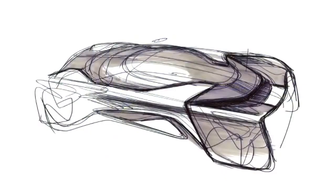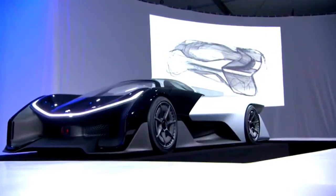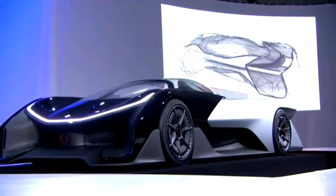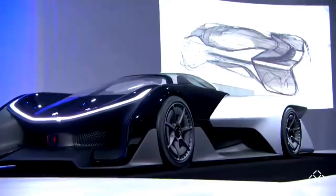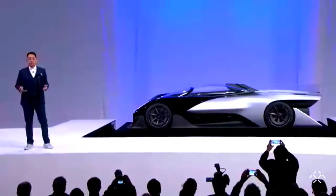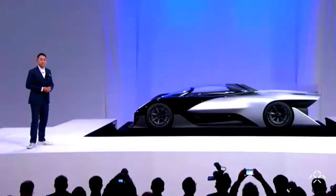And it was a high-performance electric dream car. And Nick said, you know, we could put that on our platform right now. So as you can see, we took that challenge to heart. Of course, ideas are easy, but executing them, that's the hard part.